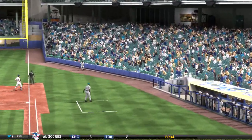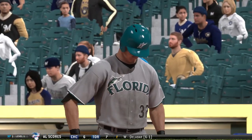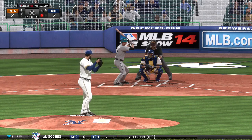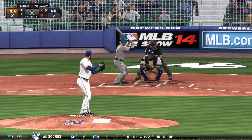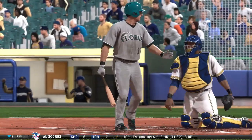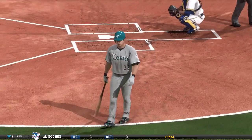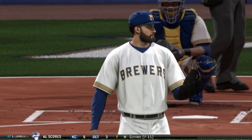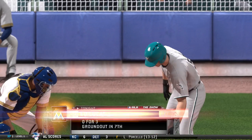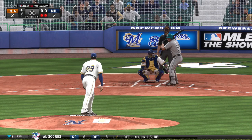Stays alive here as this is fouled off to the right. And he strikes him out as well. So make it back-to-back punch-outs here to the first 2 men he faces out of the bullpen. Nice job there. And now they're just 1 out away from picking up the first 2 games of this series. Ed Lucas is the last chance now with 2 out here in the 9th.